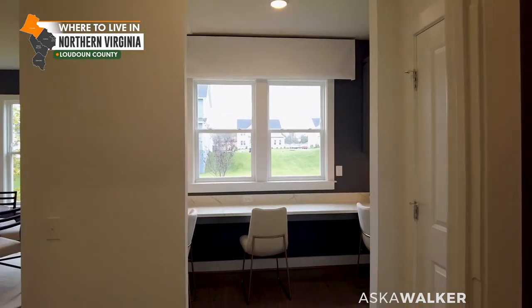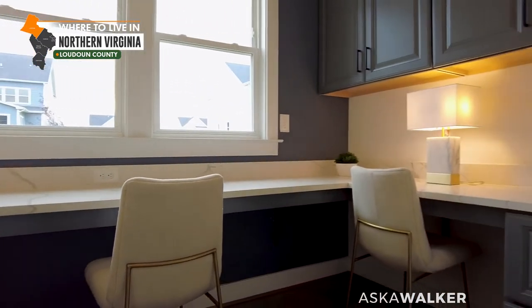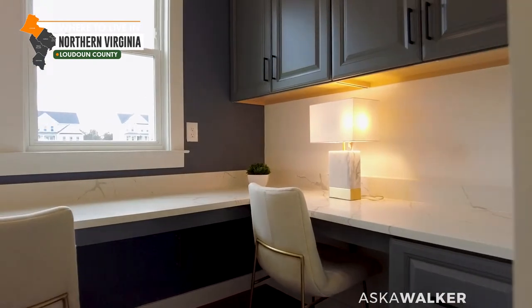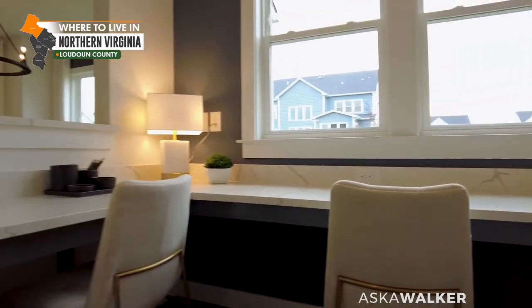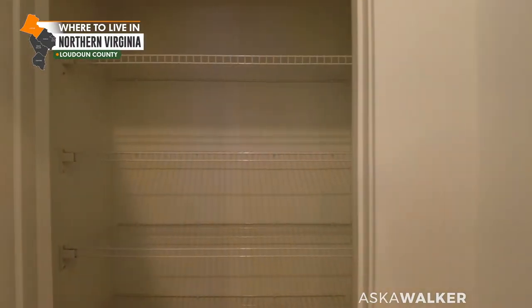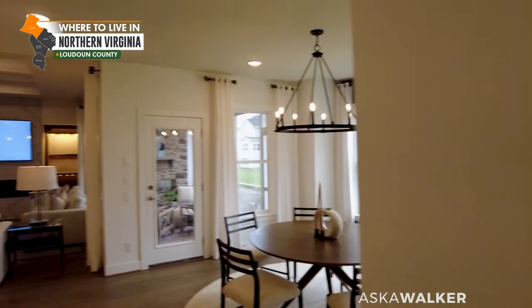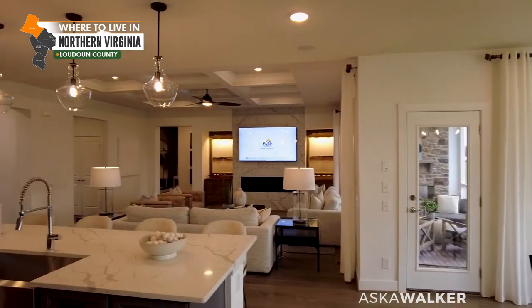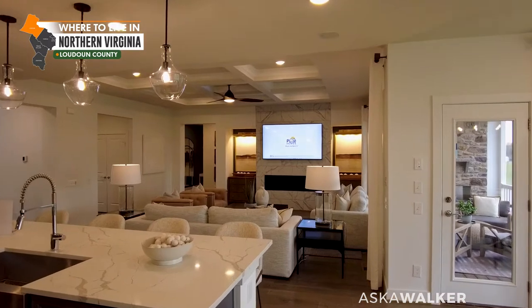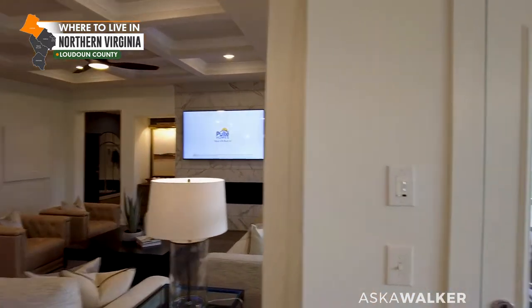And then we have this nice little flex space here. Design this as you may. Nice little homework room, right? And lastly, we just have some storage over here in this closet. So that's it with this space. I like the layout, I like the flow. Yeah, I like this.